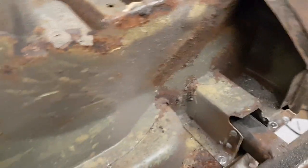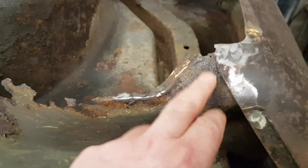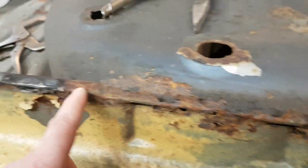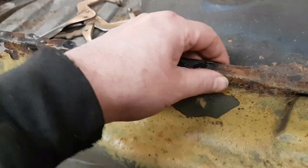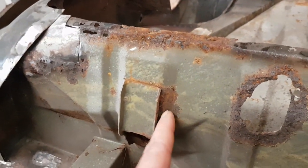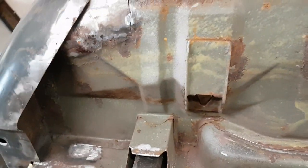There's always a bit of light rust on the thing, but it's just not much done. A little bit of repair needed there. I'll have to remake that to fit the outer valance, obviously. But most of it's still there. This bit especially here, it's a little bit holey. I'll need to replace most of it along here, and a little bit of a hole there I wasn't expecting, but otherwise, not too bad.